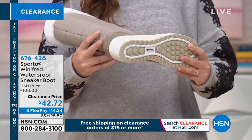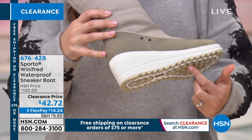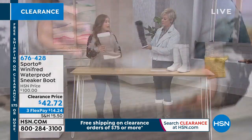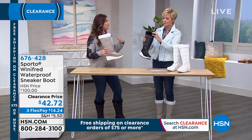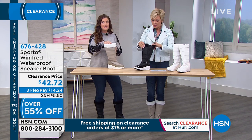So check out this outsole while we're looking at it. Do you see how deep those grooves are? Oh, it gives you good traction. Yes, so this is part of the True Grip technology, but these are really lightweight. They are. And they're flexible, so they're gonna move with you. So this is not a boot that you are gonna have to spend months breaking in, right? They are immediately comfortable.